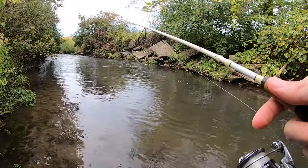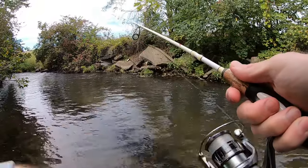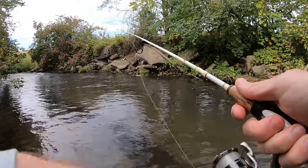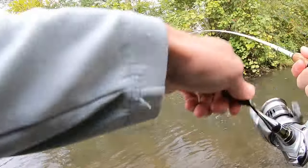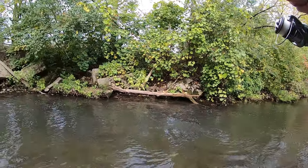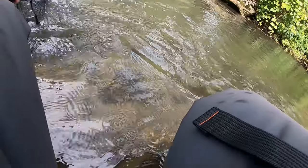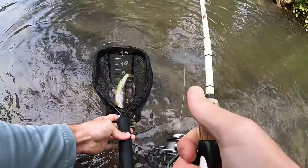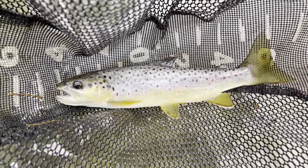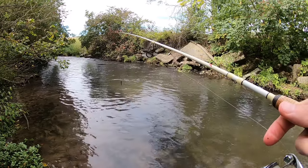Really nice run here. Let's see if we can pull another one out. Fish on. Another wild brown. I knew there were more fish in this run. Been getting a lot of bites. Let's see if we can get another one.